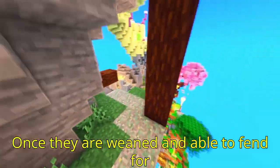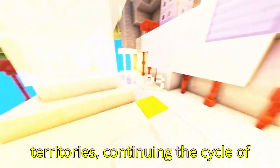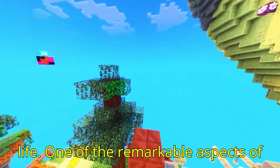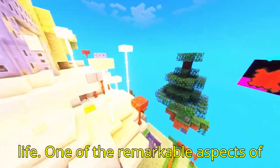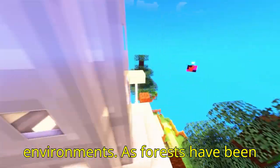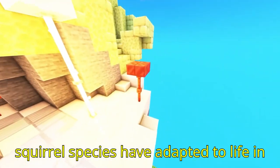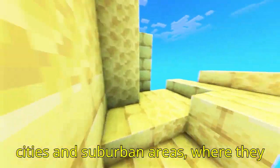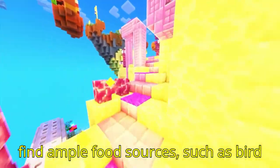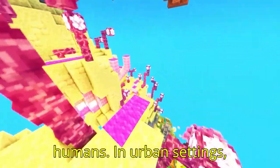Once they are weaned and able to fend for themselves, the juvenile squirrels venture out to establish their territories, continuing the cycle of life. One of the remarkable aspects of squirrels is their adaptability to urban environments. As forests have been reduced due to human development, many squirrel species have adapted to life in cities and suburban areas, where they find ample food sources, such as bird feeders, gardens, and even handouts from humans.